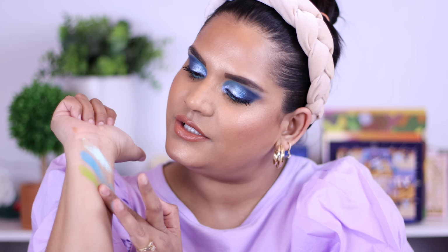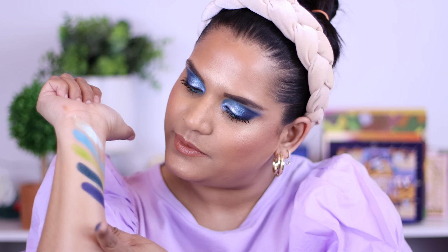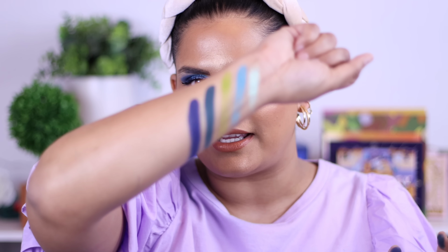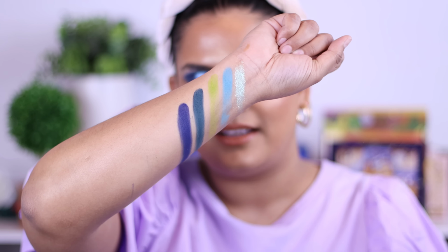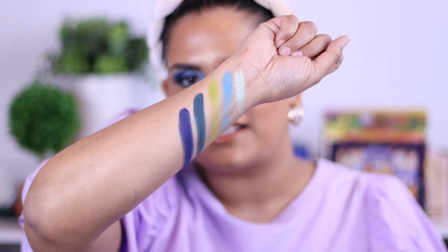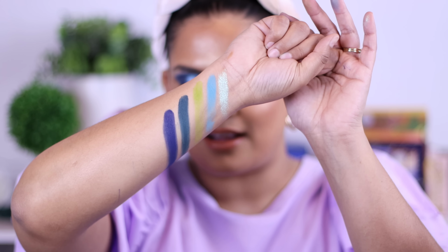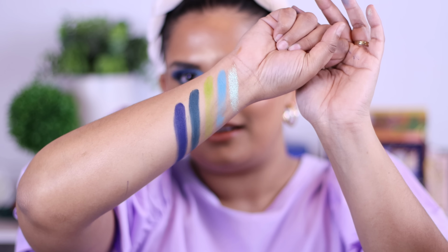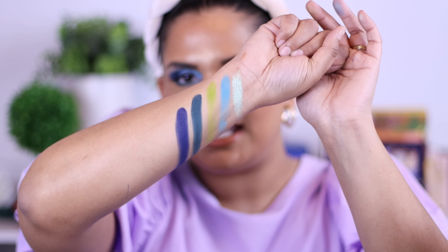If I was ever going to do a 3 looks, 1 palette, it's probably going to be with this palette. So let me know down in the comments if you guys would like to see that, because I could probably figure something out. But I am so excited. Did you see how pigmented these shades are that I just swatched? Oh, so stunning. So stunning.